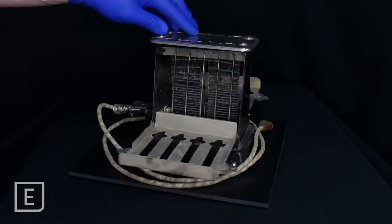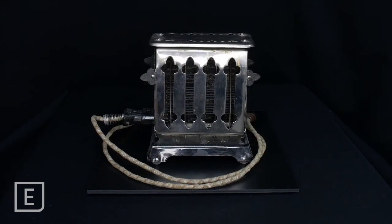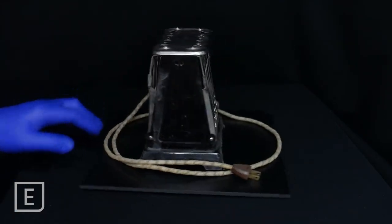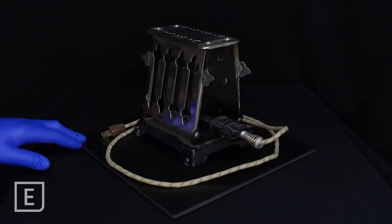This machine is mostly nickel-plated with two heating elements inside, and this type of toaster dates to sometime in the middle to later 1920s, and similar models can be seen here in the 1927 Sears Roebuck catalog. We don't know much about this particular toaster, as we have no story on its use in Medicine Hat, though it would likely have come from a middle-class household at that time.